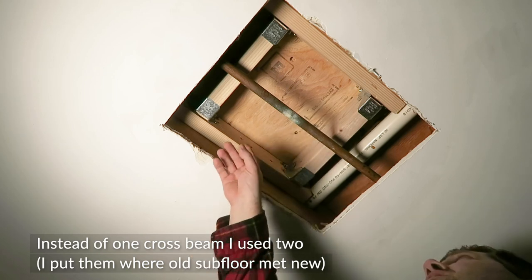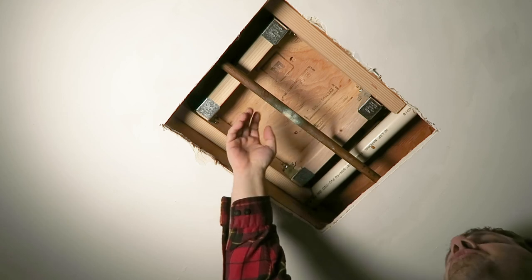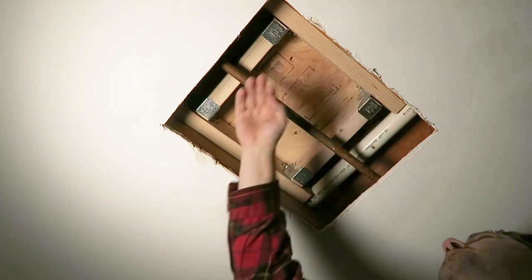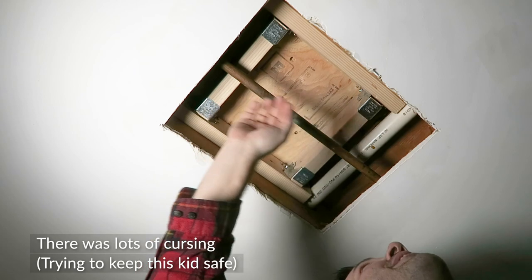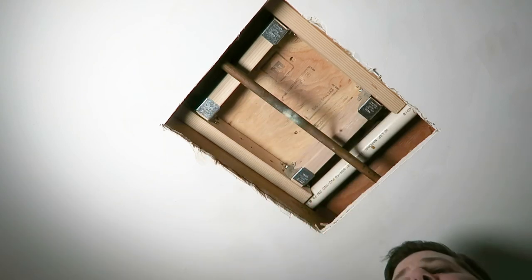So I couldn't record this, but I do now have all the bracing installed. It was a little tricky to keep the camera close by and to drive all these screws in because of the limited amount of space that there was to work in, plus this hot water pipe which kept burning me, and this waste pipe was also in the way. So that's all done now.